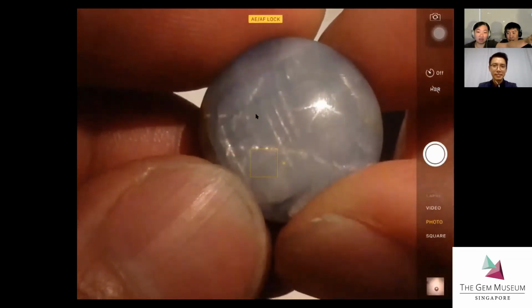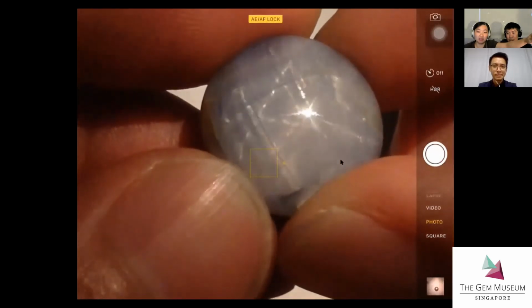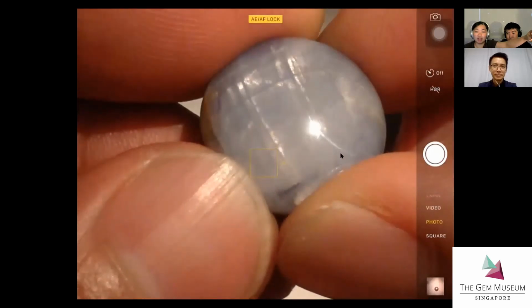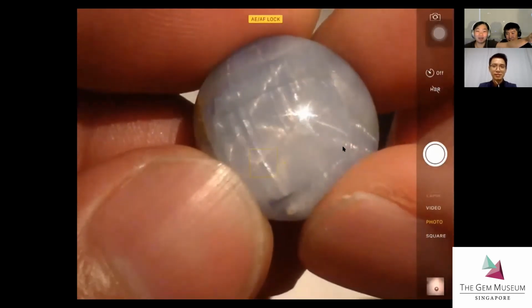You see the double? Oh yeah, double. Cool. If you're on Facebook, comment "I love double stars." Okay, double star. I would comment because I love double stars. Yeah, me too.